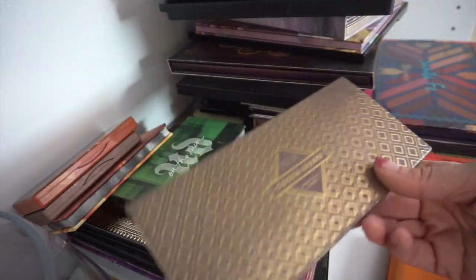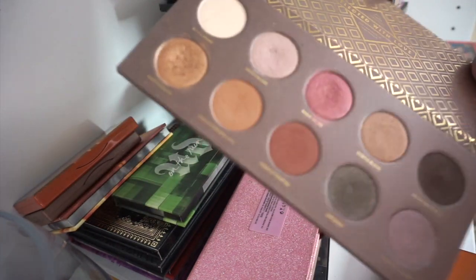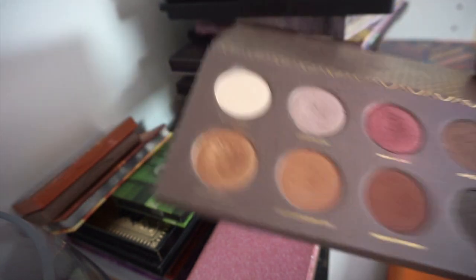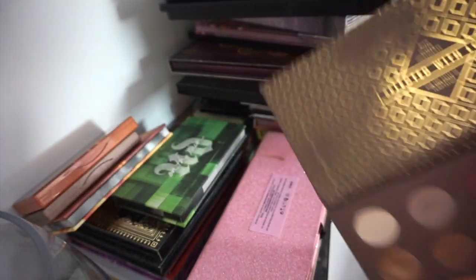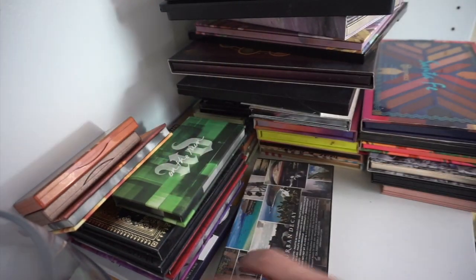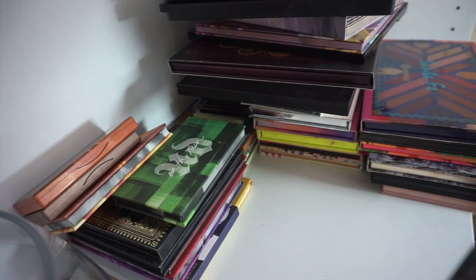This Zoeva palette, I have not decluttered it. All the declutters that I've done, I've showed it to you guys. I've hemmed and hawed about it, and it's so beautiful, and I keep it, but the reality is I never use it, ever. This shade right here is so pretty. It hurts my soul to get rid of this palette. I'm going to put it in the maybe pile, but maybe probably not. This keeping, this keeping, this keeping, and this I think I'm going to declutter.